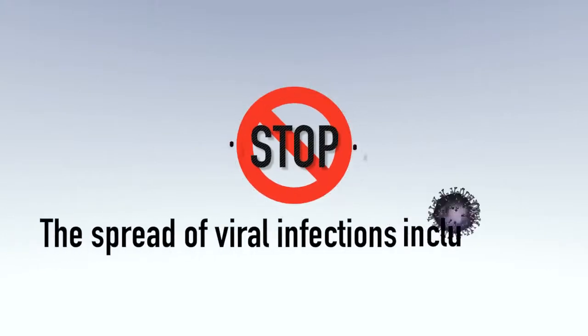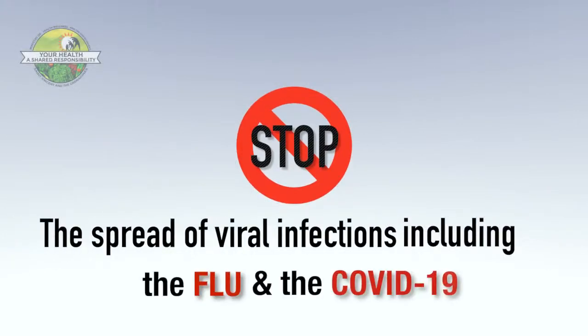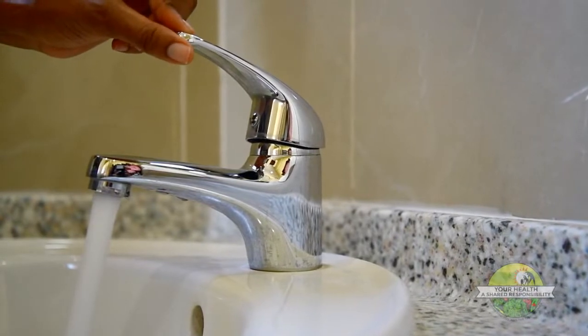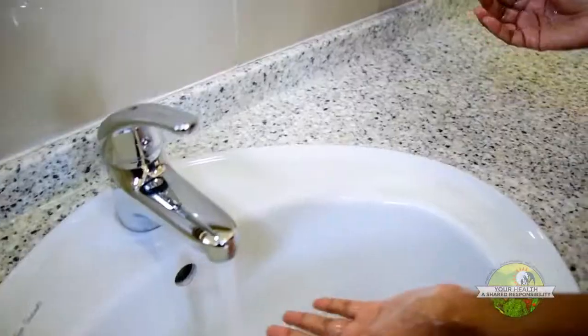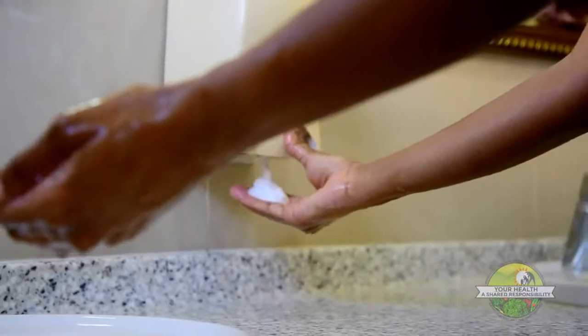Stop the spread of viral infections, including the flu and COVID-19, by practicing proper hand washing. Follow these simple steps. Remove all jewelry before washing hands. Wet hands using running water. Place liquid soap in hand.